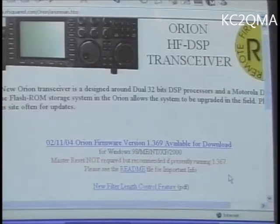Like the Jupiter and Pegasus before it, the Orion is flash ROM updatable. To obtain the latest version of the Orion, simply visit our firmware download website. Connect Orion to your computer via a serial port cable and send the software over to the radio. It's that easy.